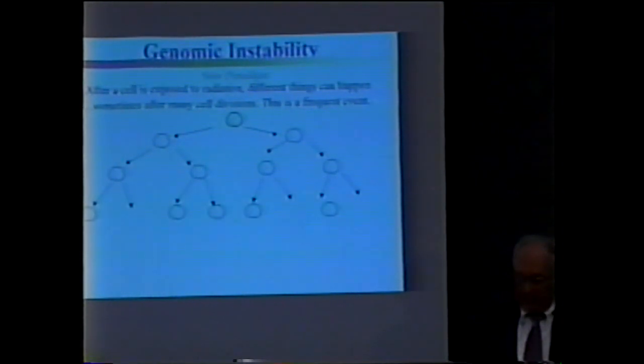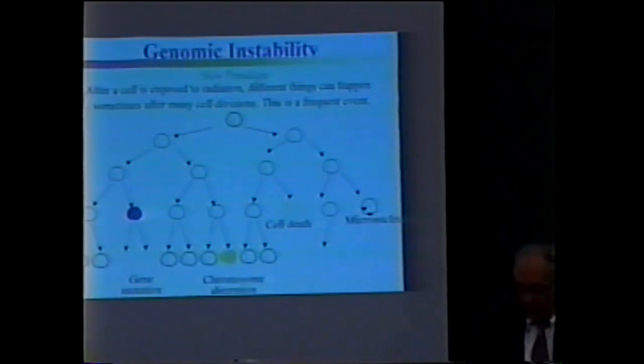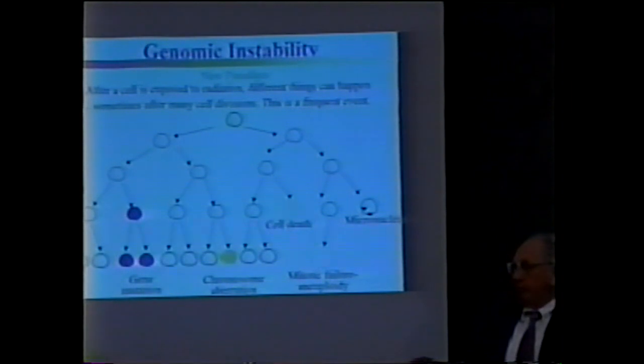And all of a sudden, down here about 15 cell generations later, cells start to die, they start to mutate, they start to have breaks in the chromosomes, they start to have aberrations, they have mitotic failure, and all of this is then a precursor to cancer. But what that tells you again is that you've got some time up here where you can do something about the radiation exposure. You can modify the outcome. Now, there's been a lot of work, even with antioxidants, the vitamins, and things like that, to modify the induction of genomic instability.